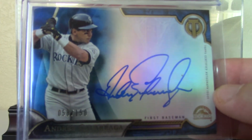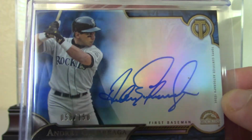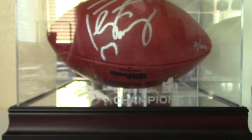Andres Galarraga. Cheapo on-card autograph. Looks clean, looks nice, and of course Tribute always looks nice. So I wanted to get Andres in a Rockies uniform just because it reminds me of my childhood a little bit. So there's that. I got that one.